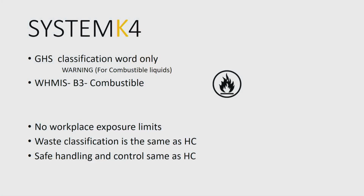For safety and classification, Solvon K4 only carries the GHS classification of a warning for combustible, and with WMIS it has the same label for combustible. No additional risks for inhalation toxicity with the solvent. There are no workplace exposure limits, and waste classification and best practices for handling are the same as hydrocarbon. So it's a very simple and easy solvent to work with. There's very little additional regulation, and certainly the paperwork is reduced significantly when using it.